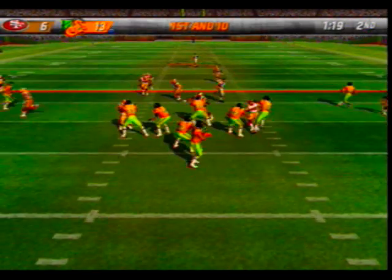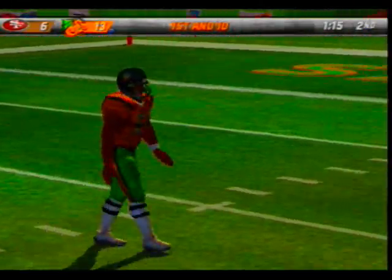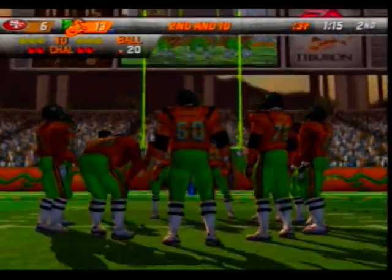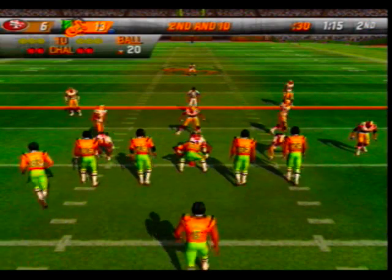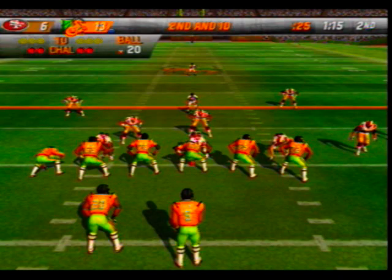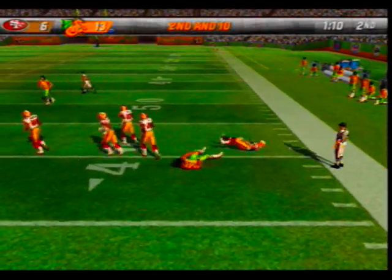McNair will work out of the shotgun. Throwing. Arian was the intended receiver on that play. Second and 10. Ball on the 20-yard line. McNair scans the defense from the gun. Steps up, throws this one off balance. Moore comes up to make the play.